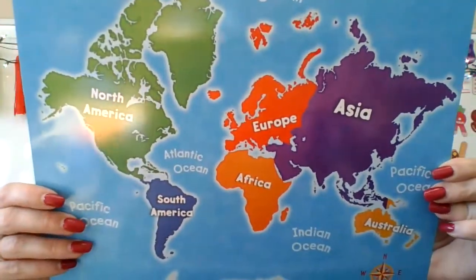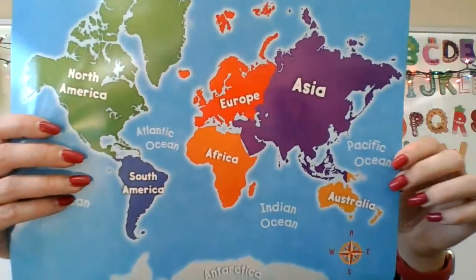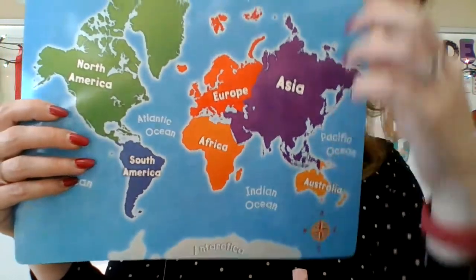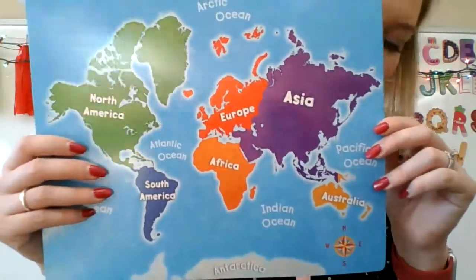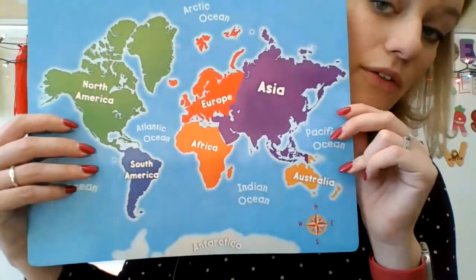Okay? So north is the direction towards the North Pole. South is the direction towards the South Pole. See how it has the south and it's like this, and then the north goes all the way up, so the North Pole would be up there. If you are facing north, the east is to your right, and the west is to your left, and the south is behind you.